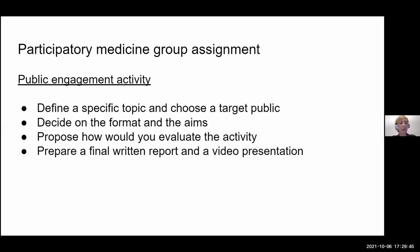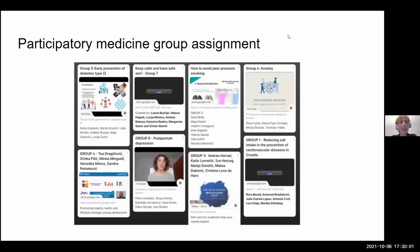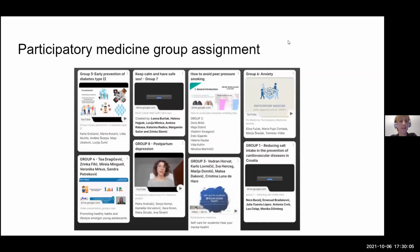And they all chose their own topic, and these topics were very diverse, so ranging from prevention of type 2 diabetes to how to avoid peer pressure smoking, then issues dealing with anxiety and so on. So at the end of this group assignment, each group then presented the video presentation, and then we graded this group work. So next slide, please.